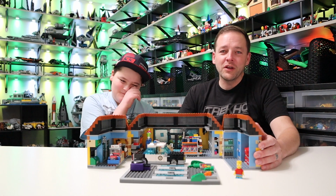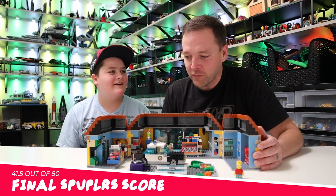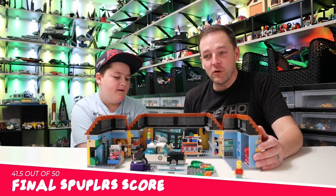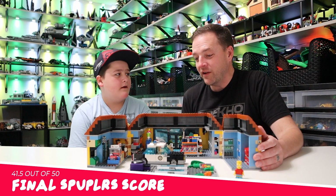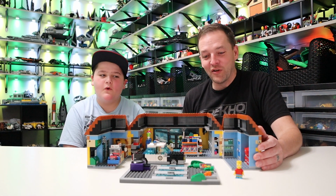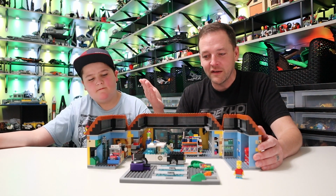The LEGO Simpsons Kwik-E-Mart scored in at 41.5. I was right on the SPUPLR scale. Honestly, when I hear 41.5, I'm kind of like, oh, I thought it would score better than that. But it's still a really good score. It's still in the upper percentage. It is a passing grade.